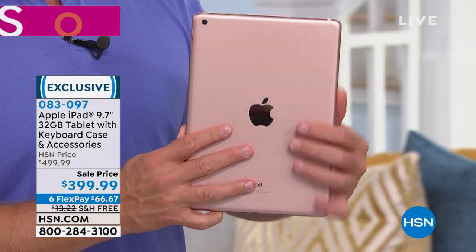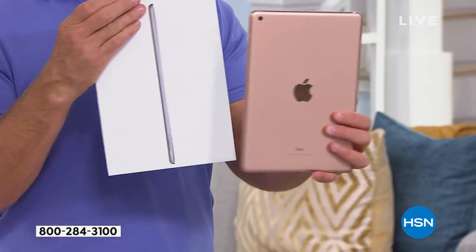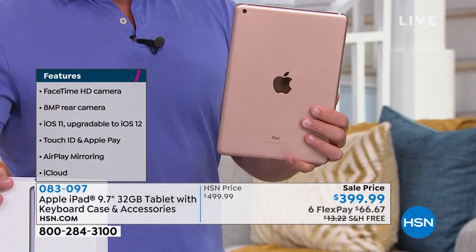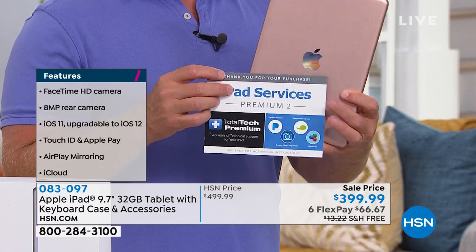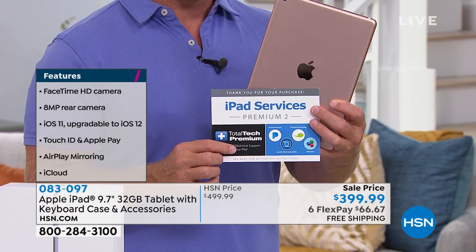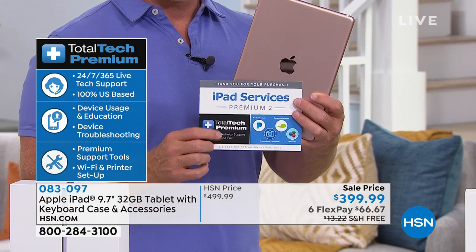And realize, yes, this is an Apple product, comes in the Apple box, so you can gift it that way, or more importantly, I can walk into the Apple store and ask them a question. But you know what happens? They get a line, they get very popular, you have to have an appointment sometimes, and there's gonna be devices and stuff that comes into the house that I have a question about. I can call Total Tech Premium for 2 years. We don't always include this tech support, we let it go alone for a year, but now it's 2 years.